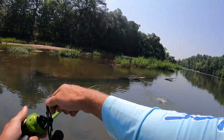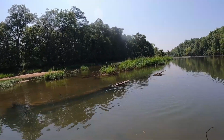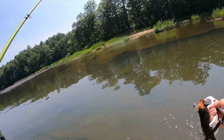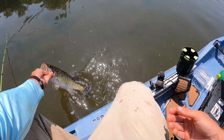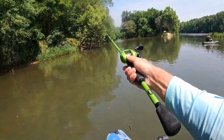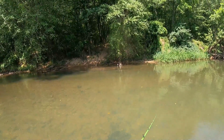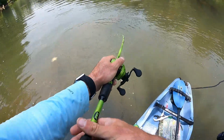Got him. Got your little booger. I knew you were gonna hit. Man, that is beautiful. All right, bring your little booty on over here. Gotcha. Another pretty one, guys. Oh, you caught one? There's two nice shoalies over here.